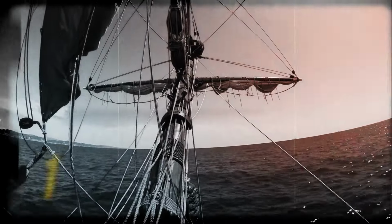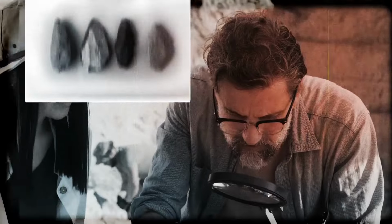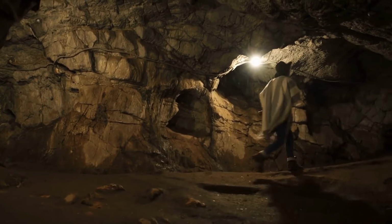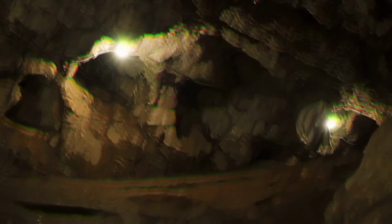Navigators discovered it in 1907. They just spotted a big hole inside the fortified rock. For many years, scientists have studied this place and found some traces of Neanderthals. They discovered ancient tools in the cave and bones of old animals. But the coolest thing was, they found 4 caves inside the rock. It was like a residential complex.